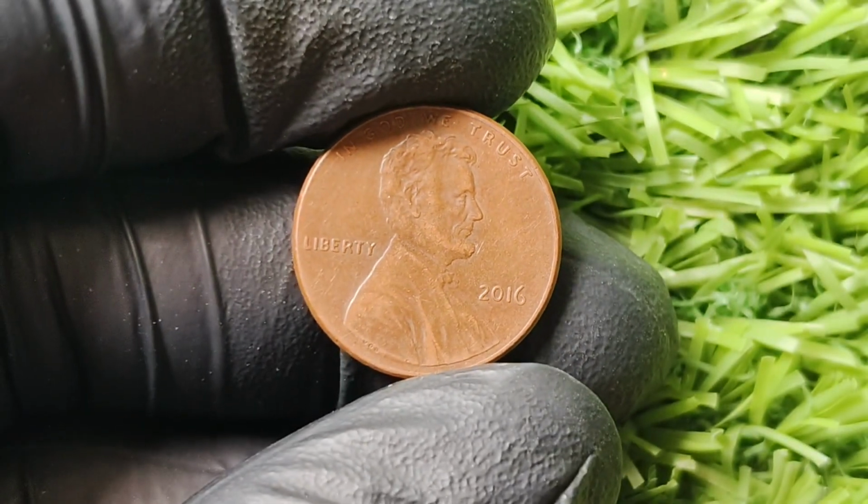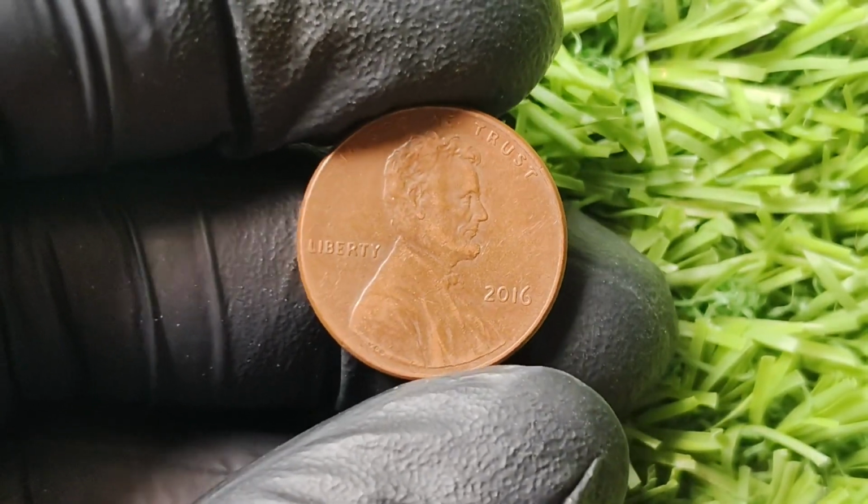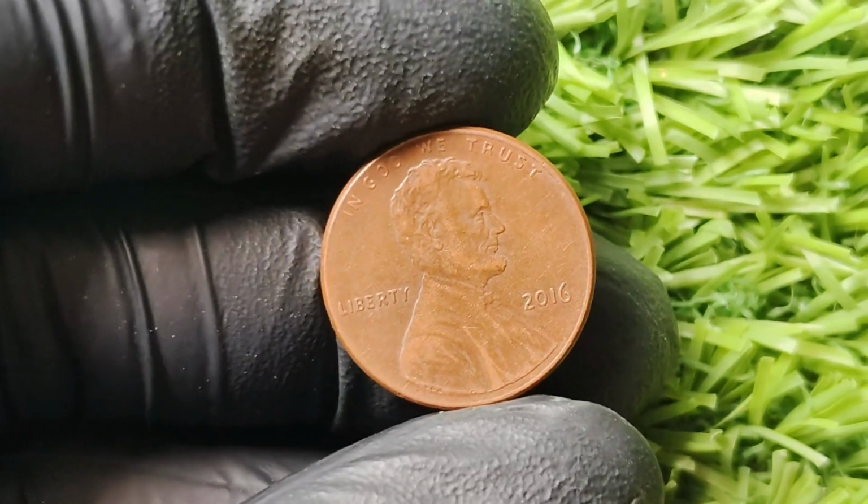If you ever stumble across one of these in your change jar or your grandpa's coin stash, now you know to hold on tight and get it checked out.